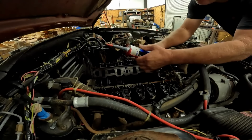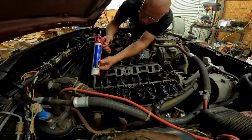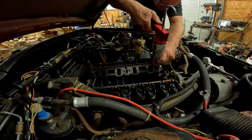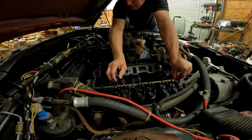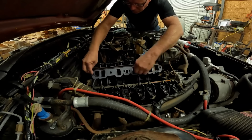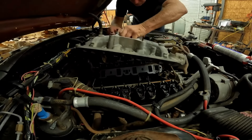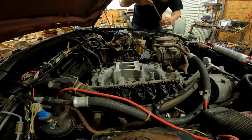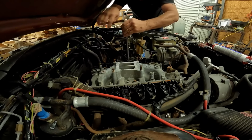I don't know about y'all, but this is like my favorite way to do silicone. I usually just go over it with a ratchet, snug them all down, and call it good.